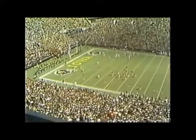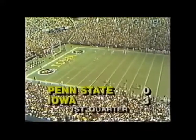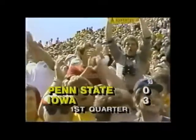We've got a timeout in the action. 1:58 to play, first quarter, the score. Iowa 3, Penn State nothing. We'll be back right after this.